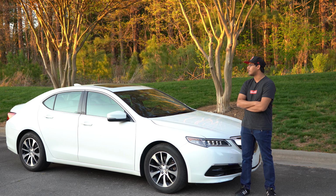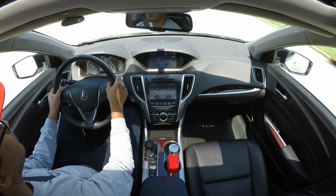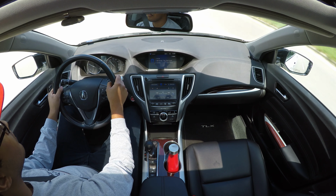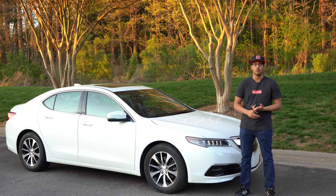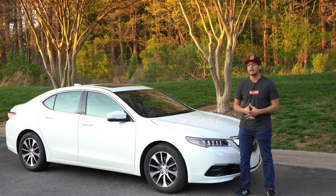I have not gotten tired of driving this thing, primarily because nothing really drives like this car. A Mazda 6 is technically better. The new Honda Accord is technically better, but I just really like it because of that rear wheel steering. That just does something to me.